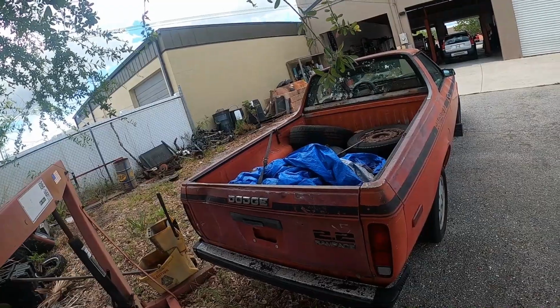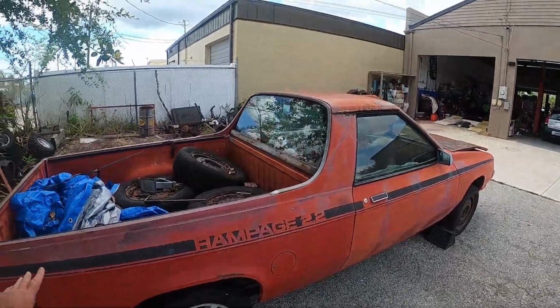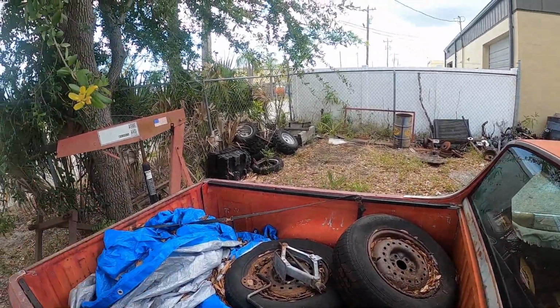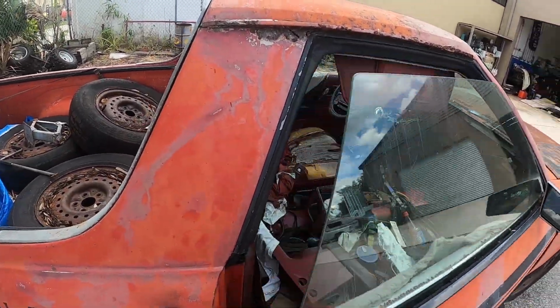There was something called the Brat back then, Subaru Brat, I believe. And the Brat was a similar sized car, a little smaller. But if you look at this, it's a steel bed, just like you would have with an El Camino. And one piece back window. If you look inside, this is a stick shift. Let's see if it opens.